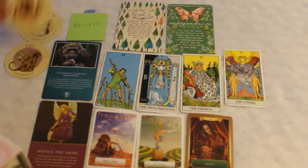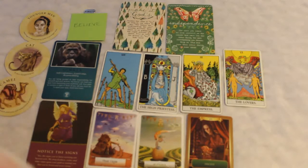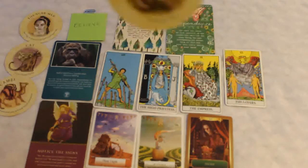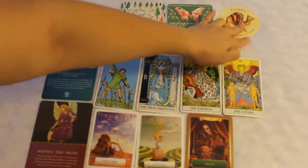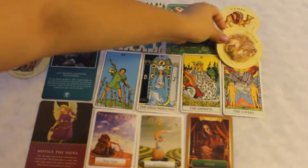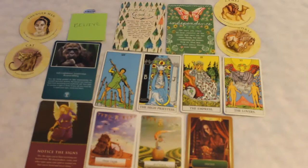Camel. I'm trying to figure out, is that going to be in the frame? Kind of, huh? I might have to move it around. I don't know. We'll figure this out. Just bear with me. I'm just going to grab one more. And horse will be your fourth one. So let me just kind of move this stuff around. Bear with me. I think we're going to move these ones over here. Okay. Wow, okay, okay.